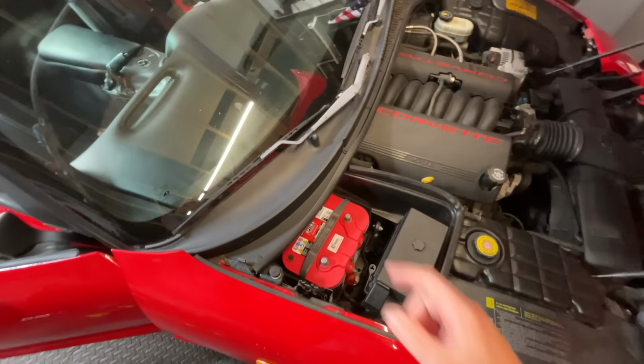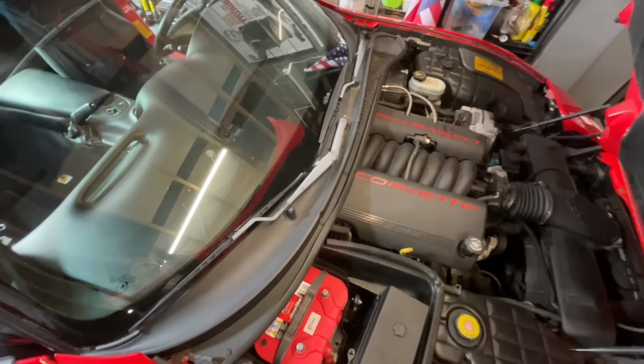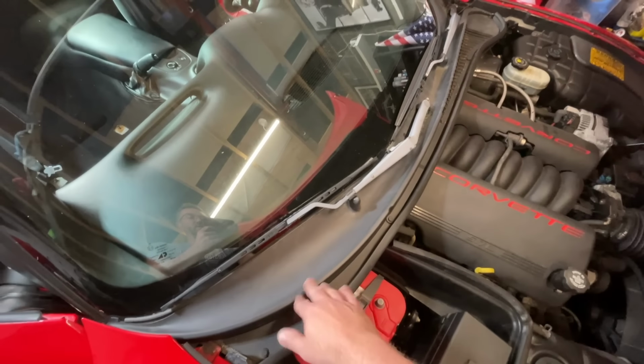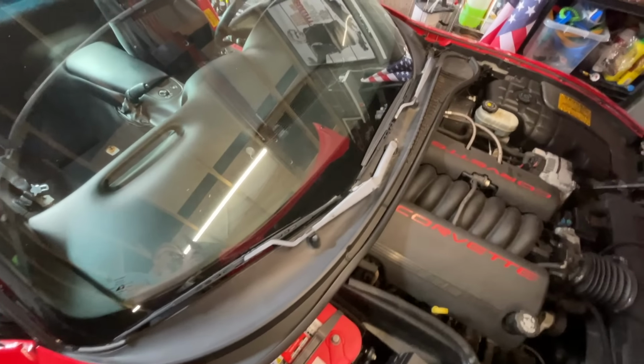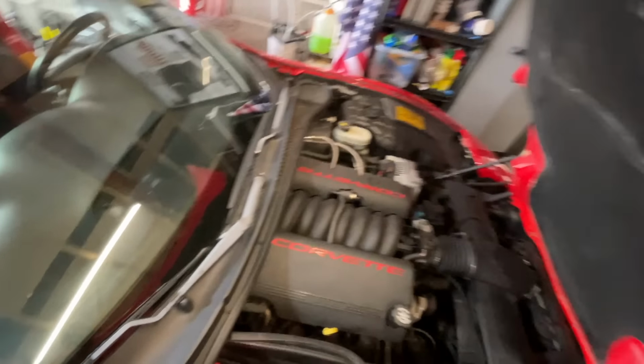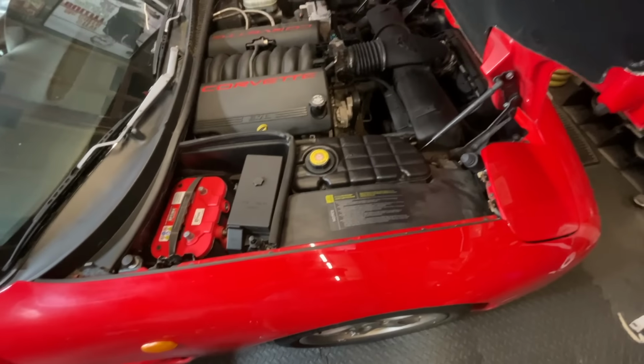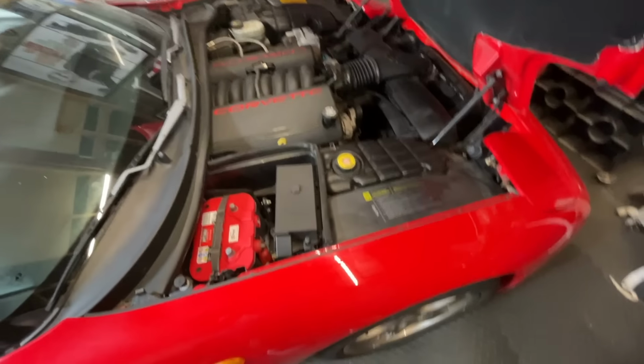Won't take long. Need new wiper blades, part of the MOT test as well. These could do with a respray, the wiper arms, the cowl could do with a wee bit of treatment on it just to bring it back to black. And that's pretty much everything we're going to be doing in the engine bay area.